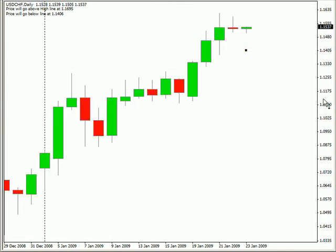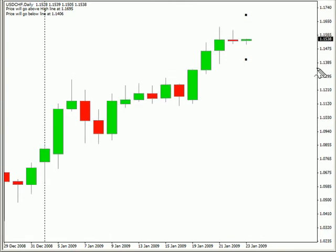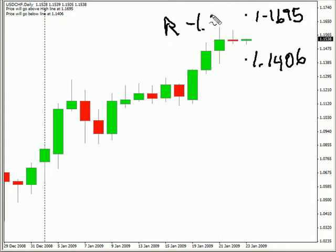Now switching over to the US Swiss. This particular pair closed down for the session, just barely down. It did form an inside bar also. I am expecting this pair to move as high as 1.1695 and looking for this pair to move as low as 114.06. Definitely look for some resistance to kick in around 11600 and look for support around 114.62.